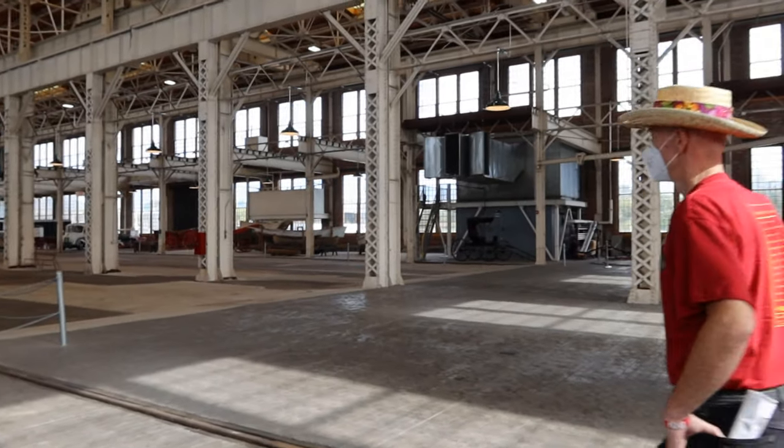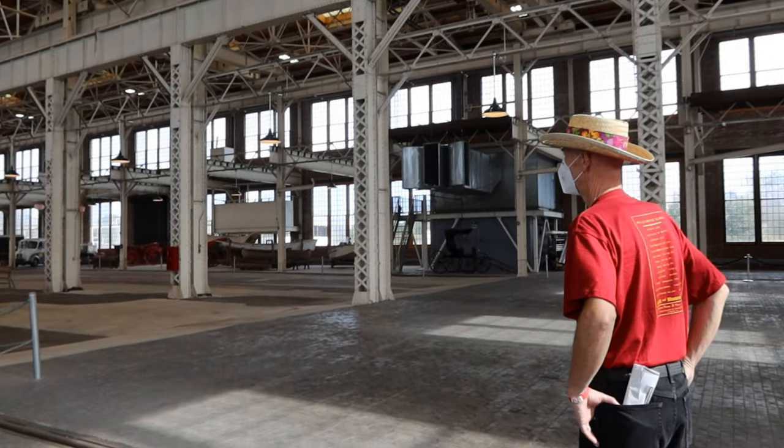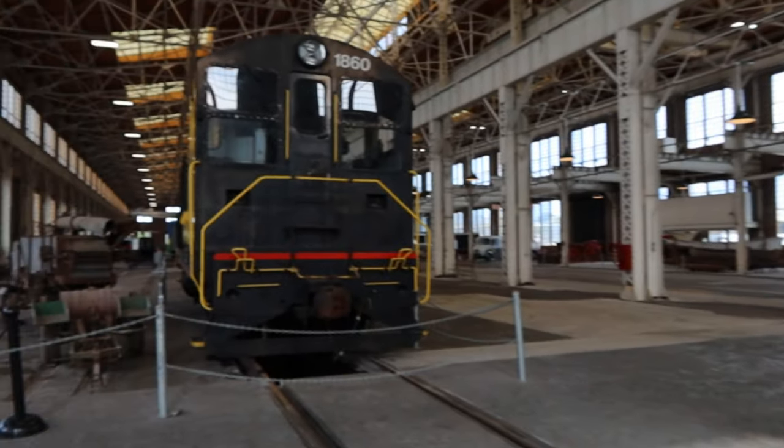There's horse and buggies in here. There's boats. Can't have any place at the museum where there's not a train. Yeah, Don and I are in that big back shop building. There's no one in here but us, and this building is huge.